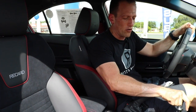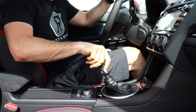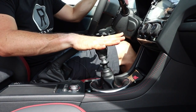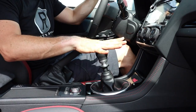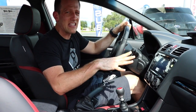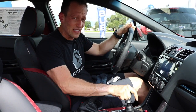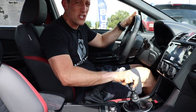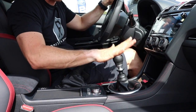You have that wonderful slick shifting, short throw, 6-speed transmission. These transmissions could take your mods, guys. 500 horsepower, 600 horsepower, 700 horsepower. This thing could take the abuse over and over again. It is a little notchy if you're not used to that, but once it goes into gear, once you're moving, it's a wonderful, wonderful feeling.